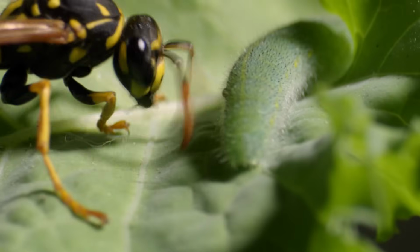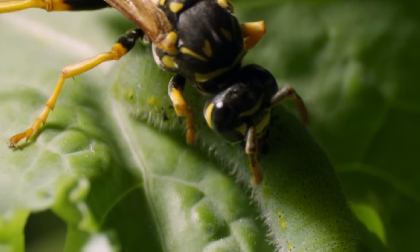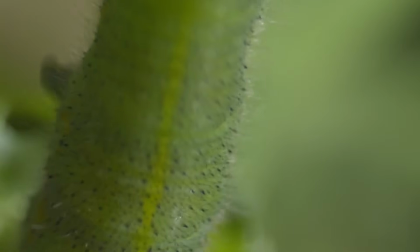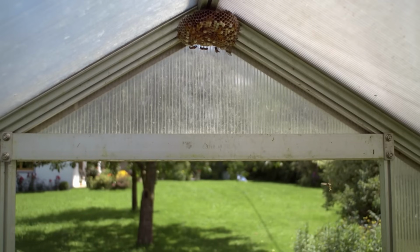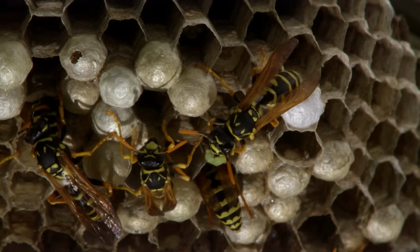Wasps need protein-rich insect food for their own larvae, so a juicy caterpillar makes a perfect meal. She bites into the plump body and sucks up its inner fluids. With a belly full of protein juice, she flies back to the nest. She is greeted by the other workers and regurgitates the green caterpillar pulp to feed the larvae.